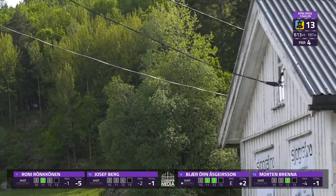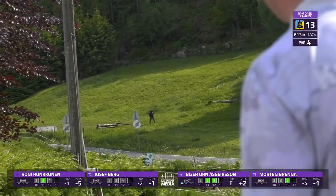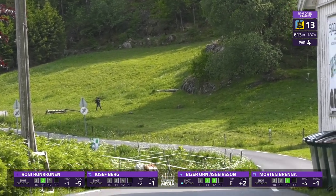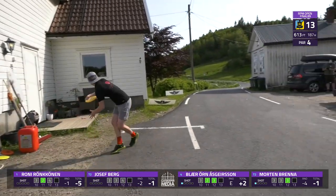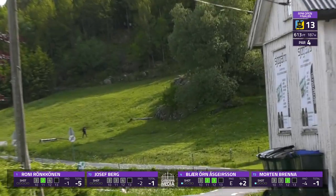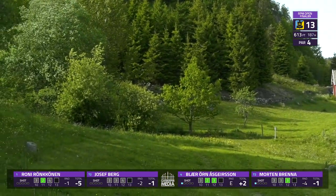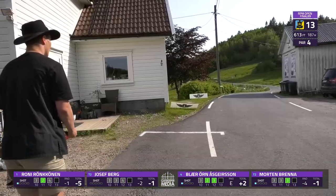Oh, Blair with big power. Wide shot. See if it stays. Oh, yeah. Wow. That's great. Really well played. Making use of the entirety of the gap here. The moment this gets flippy. On edge. Oh, yes, it is. Fade over. Yes. Great shot from Morten.